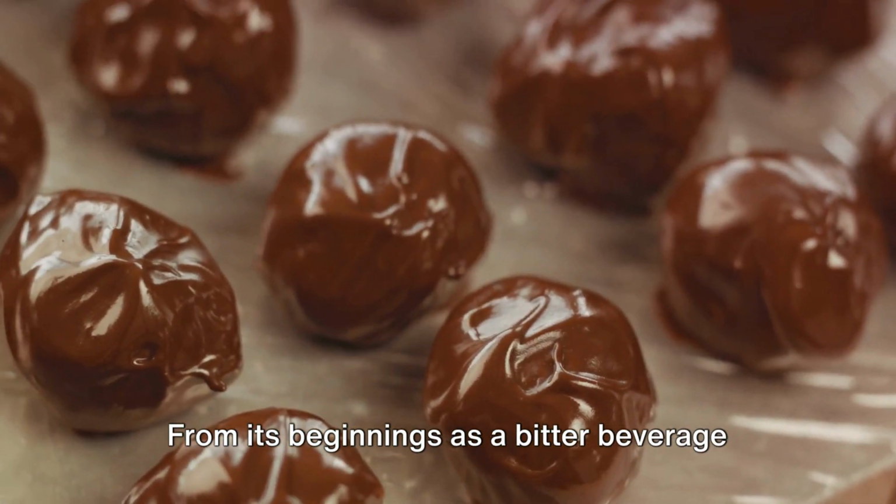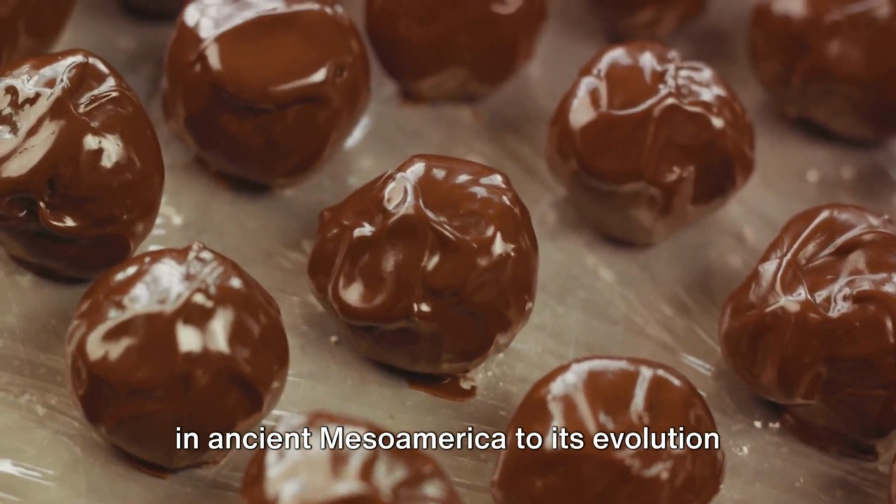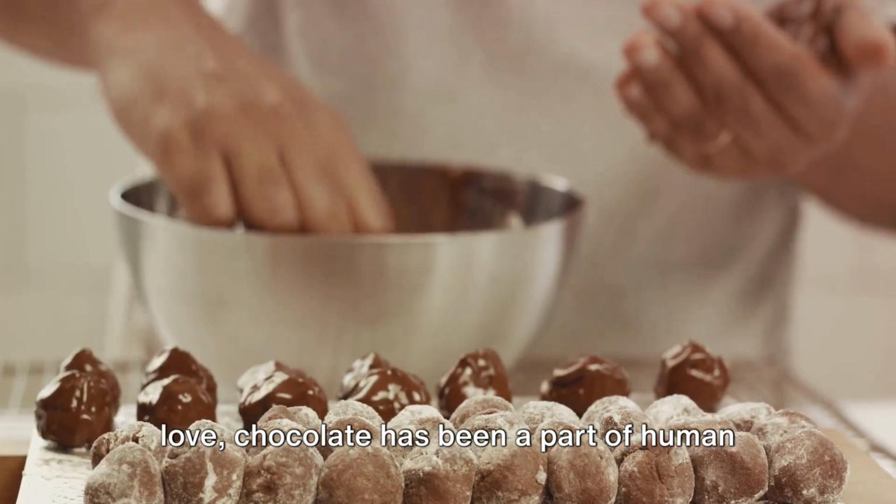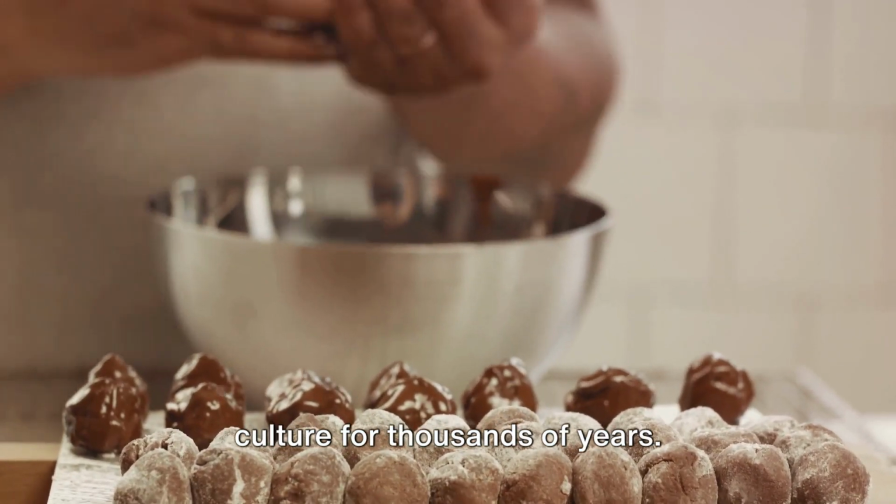From its beginnings as a bitter beverage in ancient Mesoamerica, to its evolution into the creamy confection we know and love, chocolate has been a part of human culture for thousands of years.